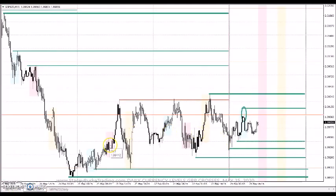Again, we had 3 peaks form after Thursday. We had the big move up, and then 1 push, 2 push, 3 pushes with a 1, 2, 3 on Friday before dropping down, consolidating. We had a stop hunt in Asia this morning. The market traded down off of that 2,000 level, has since gone into consolidation.